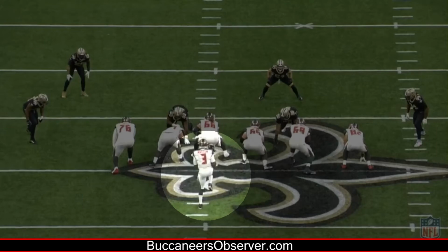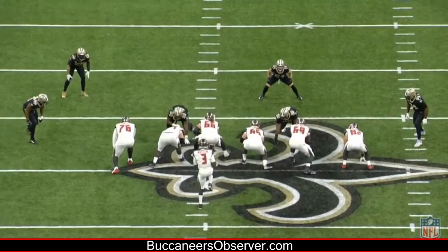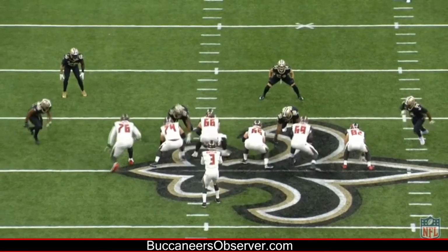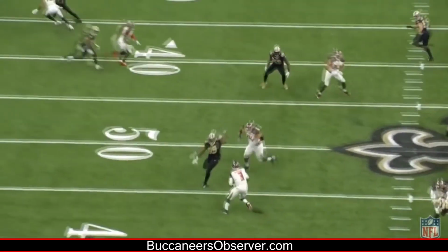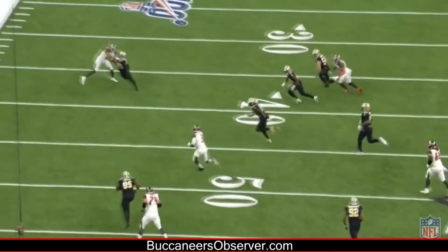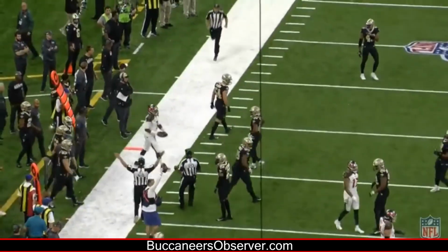10:09 third quarter. This is a case of Jameis Winston getting the happy feet. Donovan Smith has a little bit of a difficult time with his guy, and he gets control of him. The guy's never a threat to Jameis Winston, but Jameis Winston, for some reason, decides to spin, right there. I have no idea why he did that, and then he decides to scramble. He picks up 5 yards, so it's not that bad, but come on.